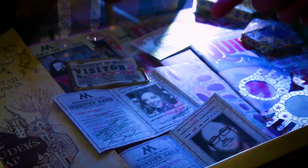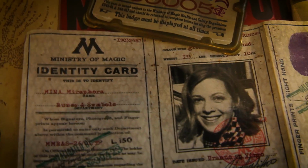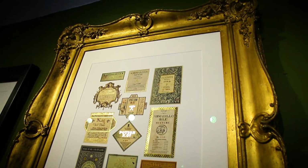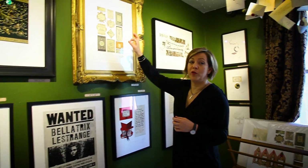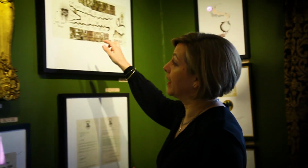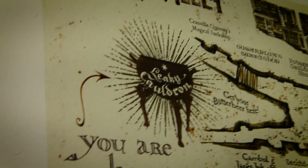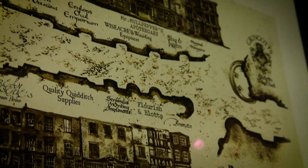And of course, because we were working on the films for 10 years, we had to have our Minister of Magic ID cards. So me and you have our own ones. Some of the prints even have little details on them, like gold foiling. You can see close up here in the Diagon Alley. These are potion labels from Harry Potter. And again, we're trying to replicate exactly what we would have done on the original ones for the film, and offering a really enhanced and collectible piece for collectors of Harry Potter.